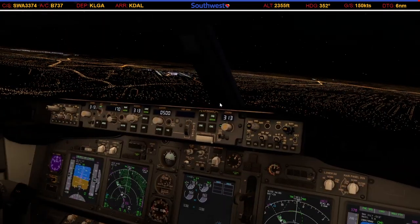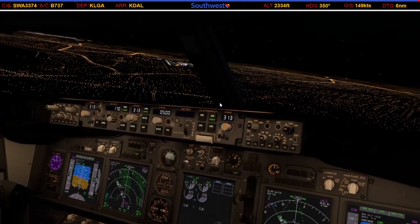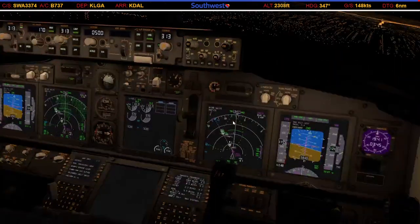Southwest 1318, turn right. Southwest 1318, disregard. Southwest 1318, turn right, heading 280, join the runway 31 left final approach course. 280, join 31 left approach course, Southwest 1318. Southwest 3126, traffic just right of 12 o'clock. He didn't hand me off to the tower, did he? 6 miles northwest, a Learjet at 10.